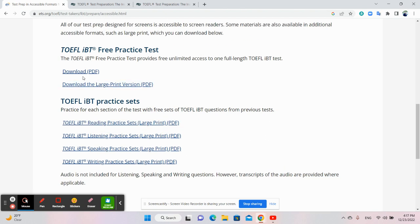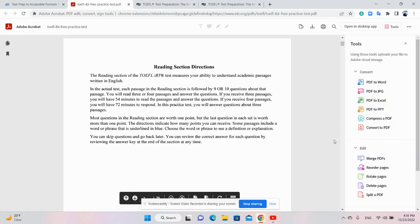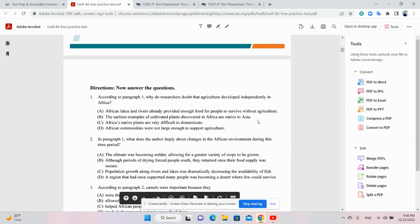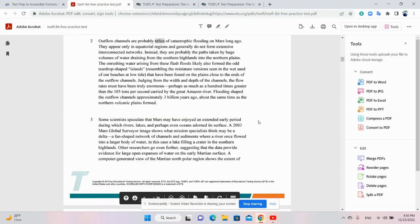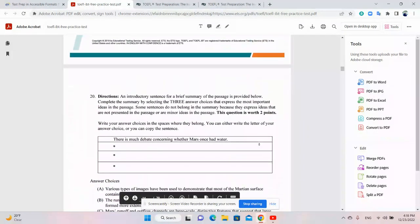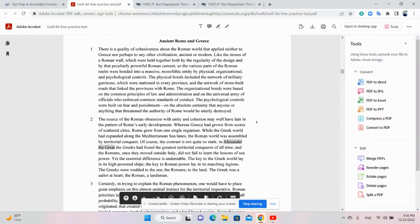Okay, let's look at this test right here. This is a released test. We have a reading passage right here. Questions. This is the reading question. Here's another reading passage.